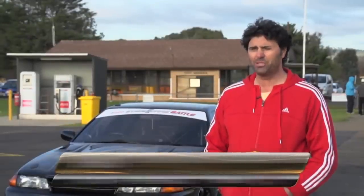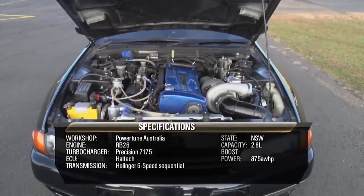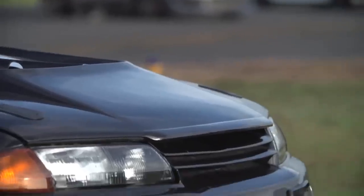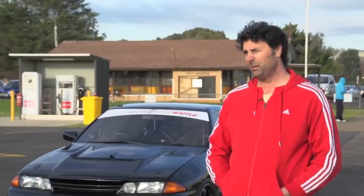Dennis Rezzi from Sydney. Power Tune built the car. We're running about 85%, so around the 640 mark at the moment. It's a track car, circuit, yeah. Hollinger, baby, Hollinger. I think that makes a difference in this car, honestly. They're not rumours, they're all true, mate.